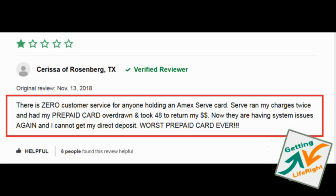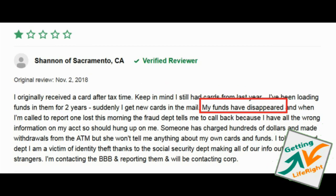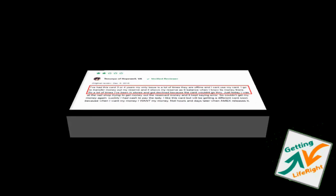Customer service always lying, trying to take your deposits, trying to make you out to be a fool. Come on now. They always stealing, taking all your money, and taking forever to do a dispute. I'm just saying, you know I can't sing, but you get the point.